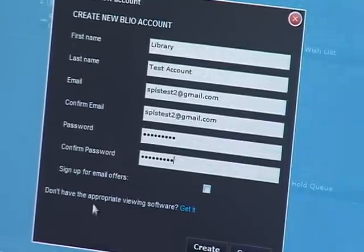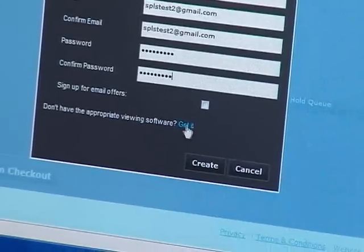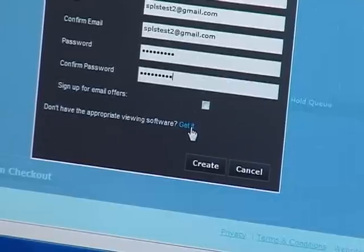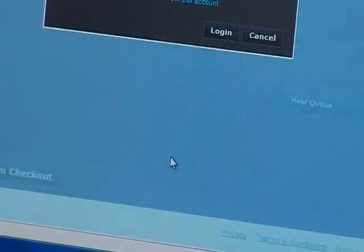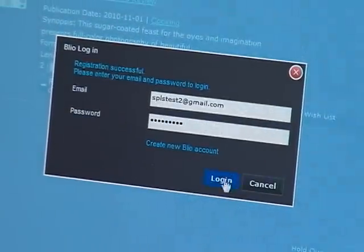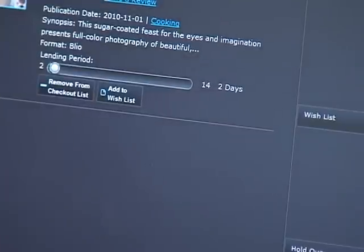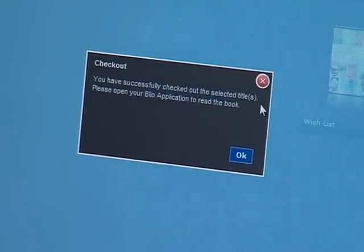And if you don't already have the Blio app and you're using a Windows machine, you can click on this link and it'll take you to the site to get it. Okay. So we'll go ahead and create that. Okay, registration successful. And then our information's in there. Correct. So go ahead and log in again. And you successfully checked it out. Please open your Blio application and read the book.